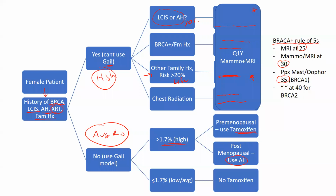And of course, if their risk is low and they don't have risk factors, then these patients are not going to benefit from tamoxifen. As for screening, these are our typical guidelines of using a mammogram only, at least in these two patient populations. In premenopausal patients, you can consider doing a mammogram at age 40, whereas in these, you're typically going to start at 50, as they're postmenopausal anyway. I hope that makes sense for everybody.